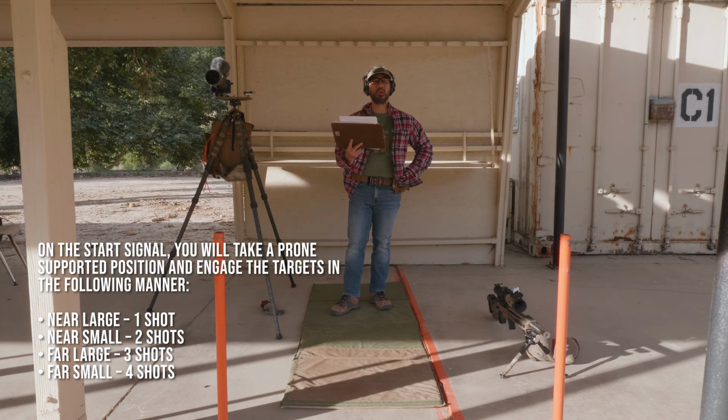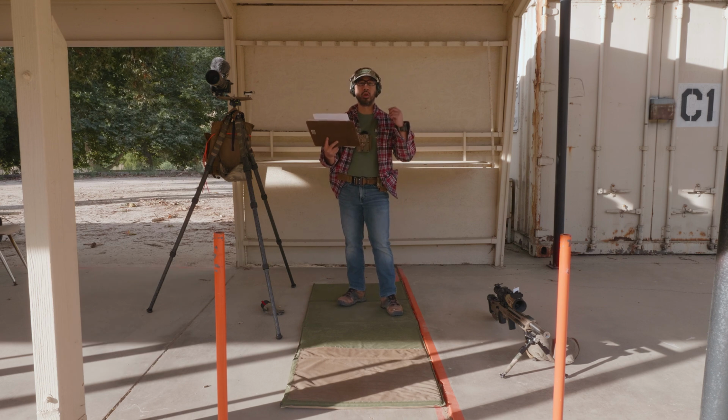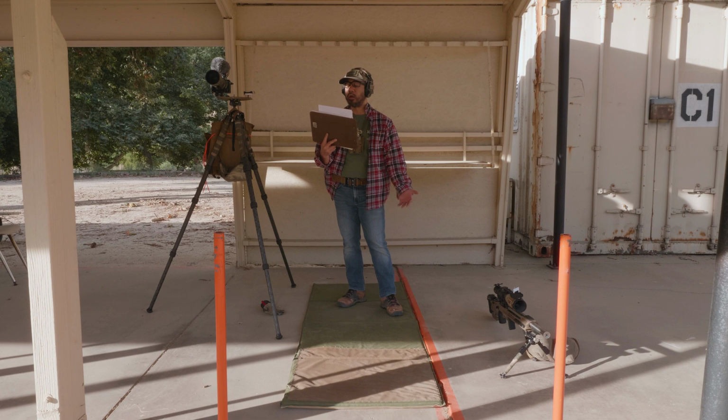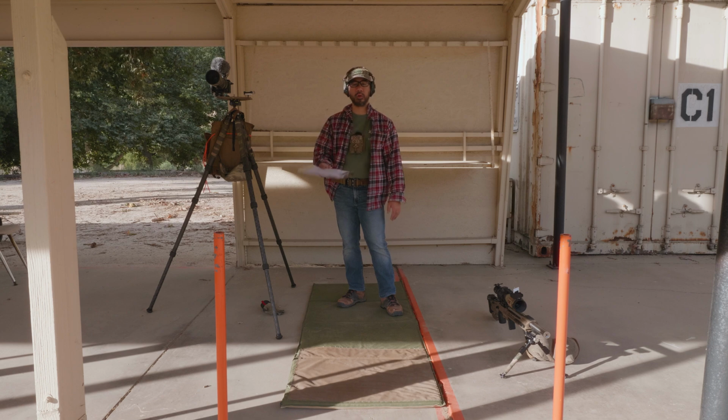So it's pretty straightforward. Basically, you're going to do large to small, but increase your shot count. So you're going to go near, large to small, 1, then 2. Then go far, 3, and 4. Pretty easy to remember. It should be a pretty simple stage. Let's run through it.